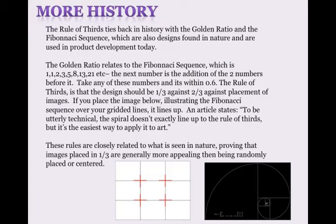So a little more history about the rule of thirds. It ties back in history with the golden ratio and the Fibonacci sequence, which are also designs found in nature and are used in product development today. So the golden ratio relates to the Fibonacci sequence, which is 1, 1, 2, 3, 5, 8, 13, 21, etc. The next number is the addition of the two numbers before it. If you take any of these numbers, within it is 0.6.